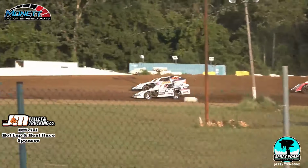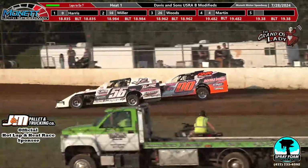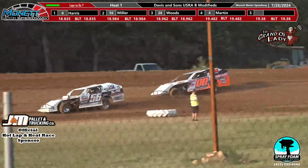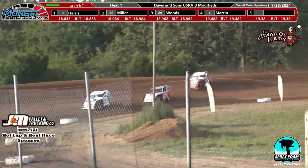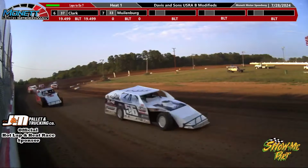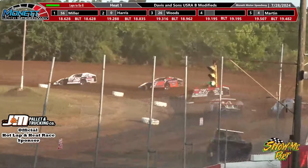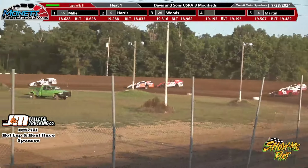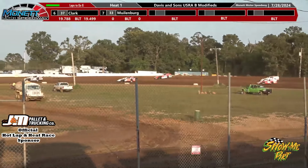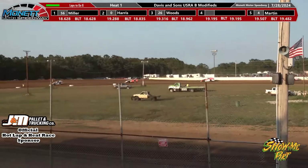Hoyt Miller challenging for the lead as they go down the backstretch. Hoyt Miller with the lead. Gives him a little slide job, Kenzen Martin. Going to look to get around the 00 as well. Kason Harris not going anywhere, though. Burl Woods in that third spot there.